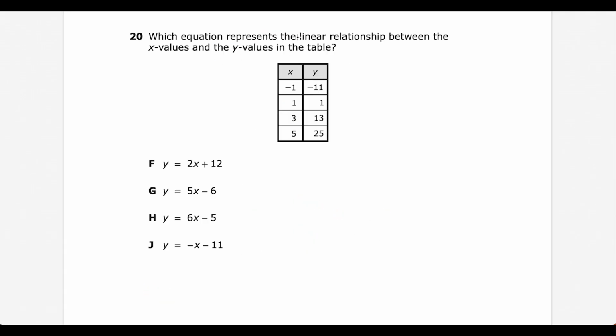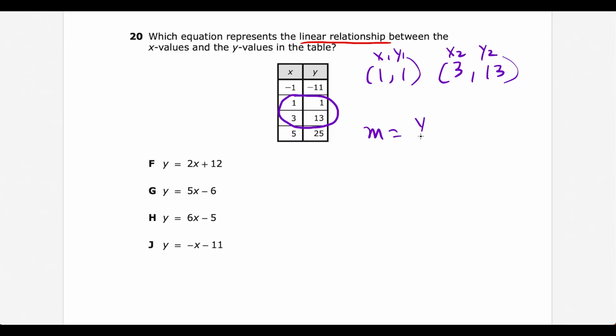Question 20, which equation represents the linear relationship between the x and y values in the table. So here what we could do is take any 2 points, like let's say these 2 points here because there's no negatives involved. So I'm looking at the point (1, 1) and (3, 13). And I'm going to label this x1, y1, and this one here is x2, y2. And I'm going to find the slope, and the slope formula is y2 minus y1 over x2 minus x1. And this tells us the rate of change here between the x and y values.